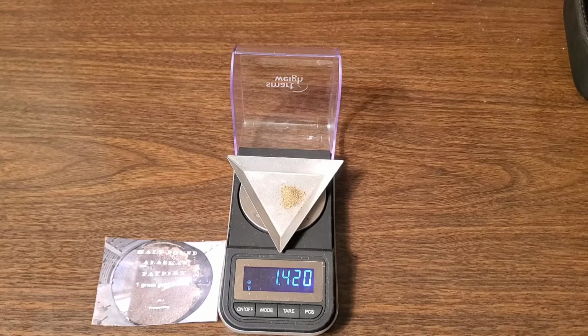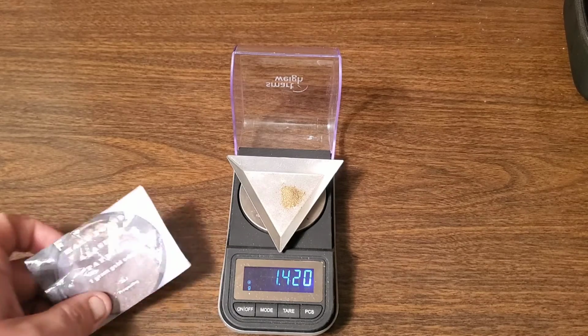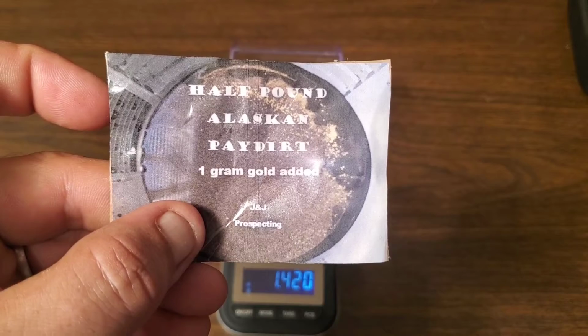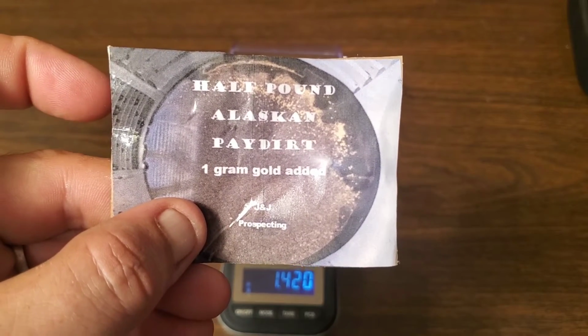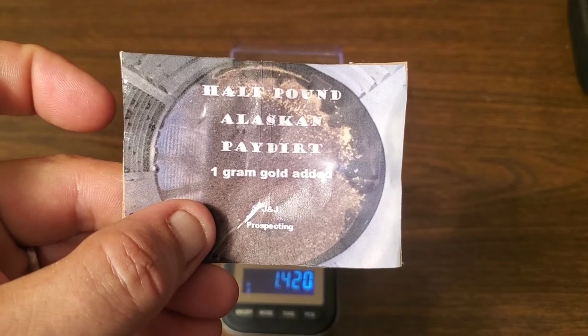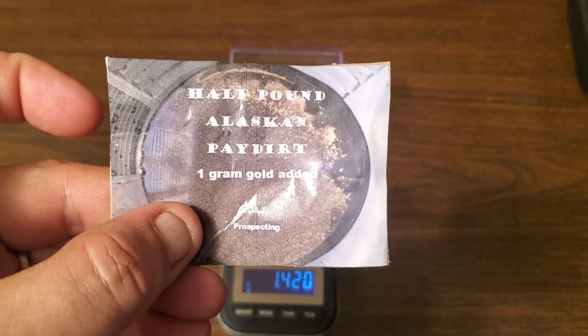Whew. What a fun bag of pay dirt, guys. So, if you haven't tried this yet and you are up for the challenge, definitely give this one a try. It is absolutely amazing. If you can pan it, you won't be disappointed. You might have a headache and be frustrated, but you won't be disappointed.